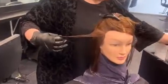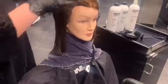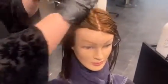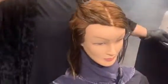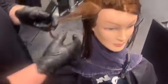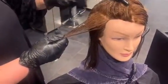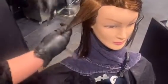So if this is gonna happen, which it will, not a big deal, we just take our next section, and we're gonna take this section and the section below it, and we're gonna comb them together. What this is going to do is it's going to marry the two sections together and get all of the excess product onto our next section.